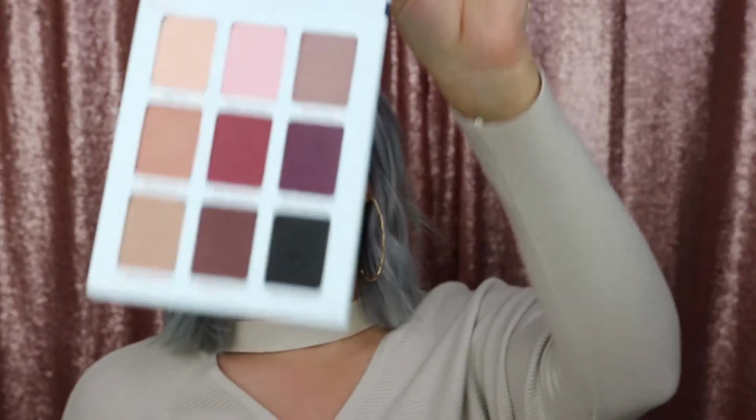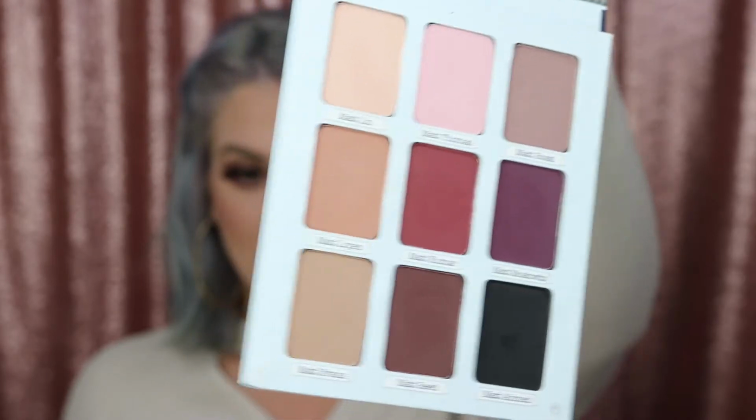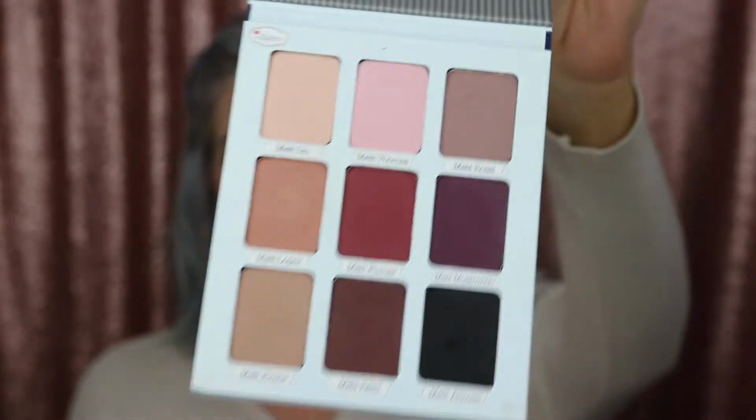But basically the reason why I love this palette so much is one, it actually comes with a mirror, which you all know how much I love my mirrors. But what I do really like about this palette is that they are all matte shades. And plus the names are super cute. Like, come on. Meet Matrimony, that is really cute. And then all of the names are like Matt Lynn, Matt Lopez, Matt Reed, I don't know, the names are always so creative.